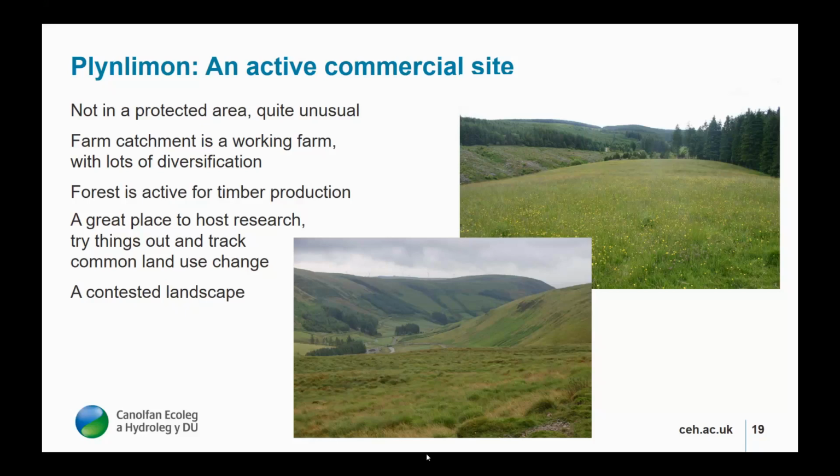And so over this long-term history, we've kind of accidentally seen these impacts of policy and funding change, the economics. So it's not just the acid rain change or these environmental things, but actually policy drivers that we are seeing over a long-term change. So it's a great place to host research because it's forever changing and will forever change.